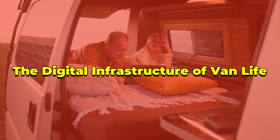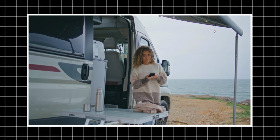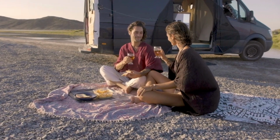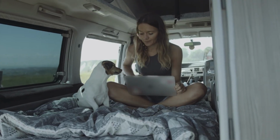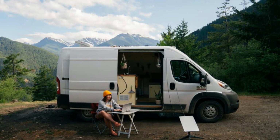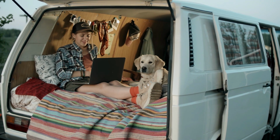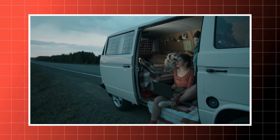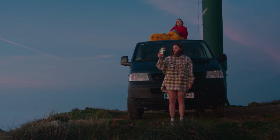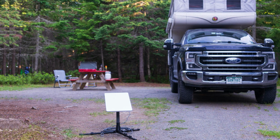In the modern mobile lifestyle, robust internet connectivity transcends convenience to become an essential utility. Whether facilitating remote work opportunities, providing crucial navigation assistance, or enabling entertainment options in isolated locations, reliable digital access forms a fundamental component of sustainable van living. Basic connectivity solutions typically begin with mobile hotspot services ranging from $50 to $100 monthly, providing adequate performance for minimal needs. However, those requiring more substantial and consistent bandwidth, particularly remote workers or digital nomads, increasingly opt for advanced solutions like Starlink RV, priced at approximately $150 per month plus initial equipment investment.